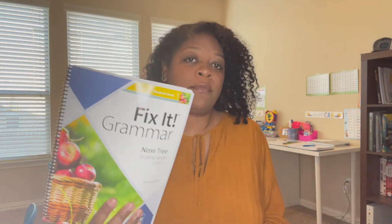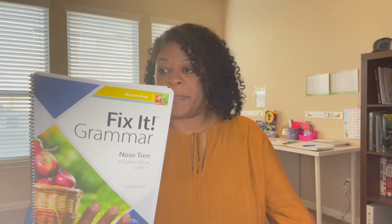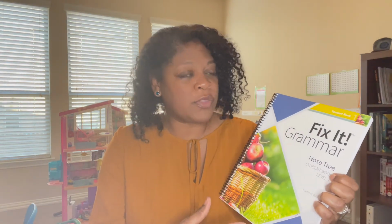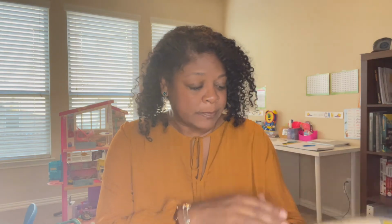So we also were doing the Fix It Grammar from IEW, which was also done by Andrew Pudewa. This is just learning grammar in 15 minutes a day. It's literally a story, and they learn grammar through the story by writing it out one sentence at a time. This one is the Nose Tree book, which I thought was going to be too easy for her. But in the end, it wasn't too easy.